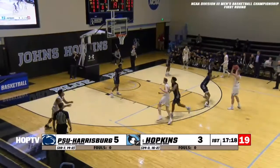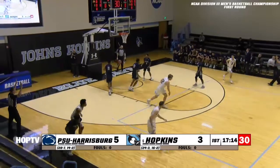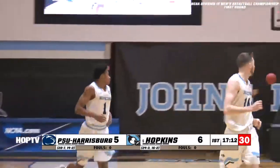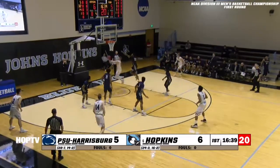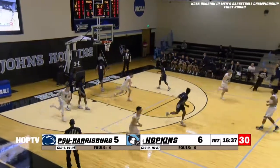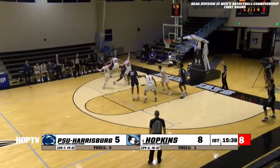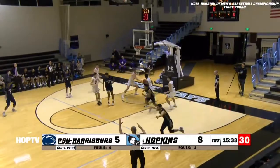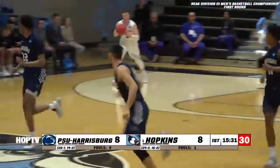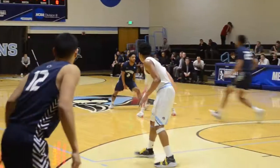Connor Delaney this week named the Centennial Conference Player of the Year, as Bartlett tries a 3 and hits. Ethan Bartlett from deep. And Daniel's even more well known for his defensive capabilities. Delaney to the rim, scoops it up and in. Starter early in the year, now coming off the bench. Baylor Carroll kicks to Rodriguez in the corner, and he knocks down a 3.